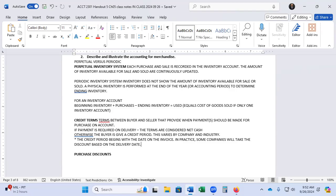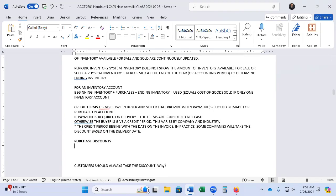But no, if the book asks, is it paid within the cash discount period, start with the invoice date. If the invoice date is not there, then use the day of delivery. And the invoice date meaning sale date, if the sale date wasn't there. All right. Any questions?